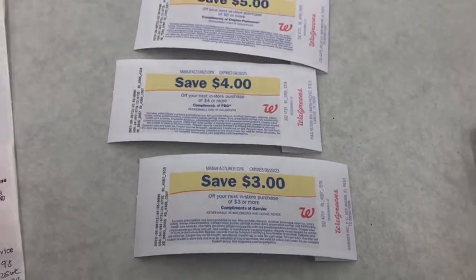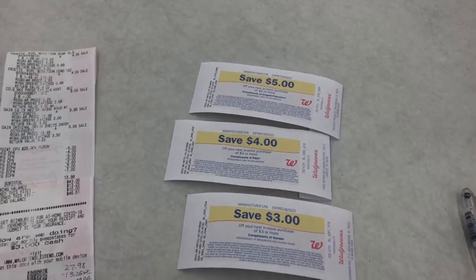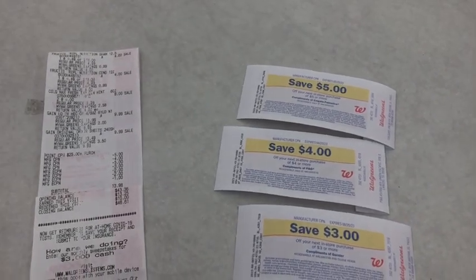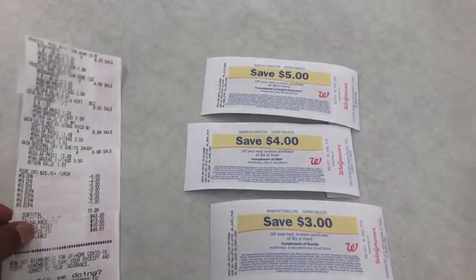Now we do have an offer on Fetch, or at least I do. I think it's spend $18 and get 1,800 points in Colgate. So I'm not quite there. I have like $9 to go. So I'm sure once I do another transaction with the Colgate, I will probably hit that. But here's my final cost.